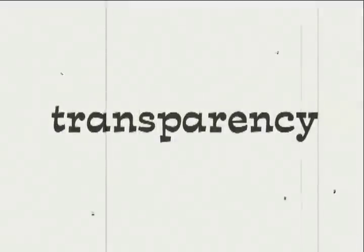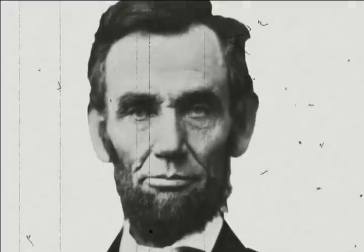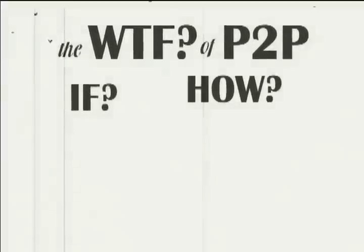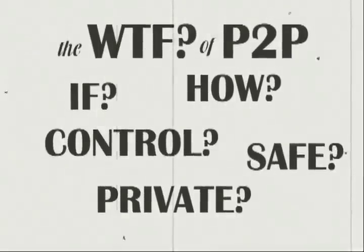Simple, right? Transparency makes perfect sense, doesn't it? We don't want to pull the wool over gamers' eyes. We want them to trust us, and the obvious way to encourage trust is to make things clear and understandable. Make sure gamers know what they're getting into. Is P2P being used? How is it being used? Can they control how it's being used? Is it safe? Is it private? It doesn't take rocket science to put a gamer at ease with using P2P.